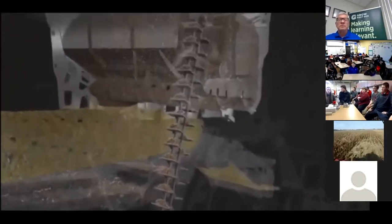Once the grain is clean, it moves to the grain handling system for storage and transfer. The grain remains in the grain tank until it's offloaded using the unloading auger, which swings out from the combine over a grain truck.